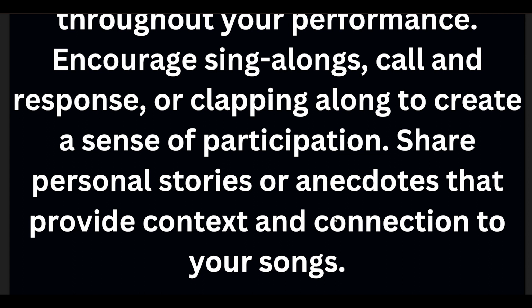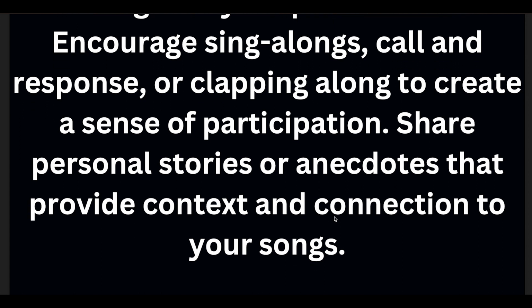Get the crowd to sing along with you, especially if you have a crowd of people that may know the words, or say, hey, sing along with this, and give them the words that are coming up next. Really, really interact with the crowd. Let them know that you care about them as well.